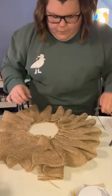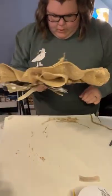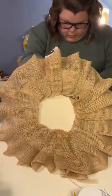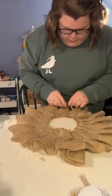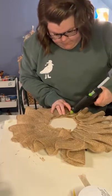So we got our jute. We're just going to make a hanger on the back here. Can't really see where I'm going with this, but we're going to... Yep, so this is the center. So we're just going to hope I can do this. We're just going to hope and pray this works, okay?